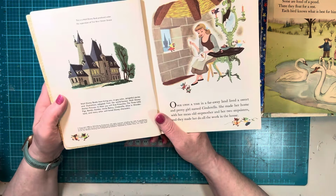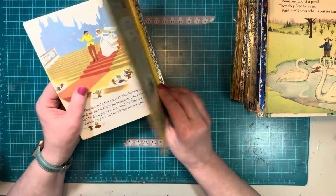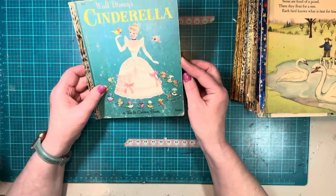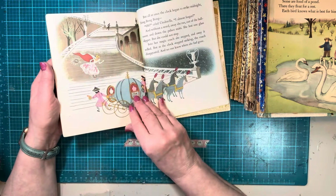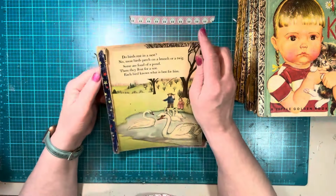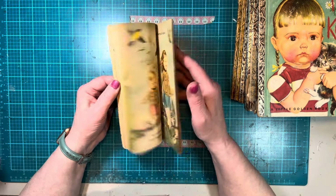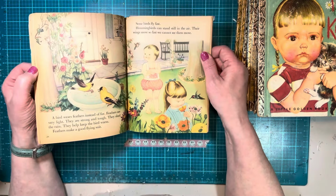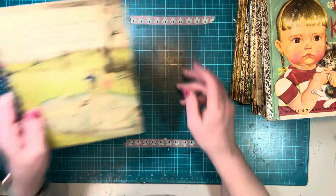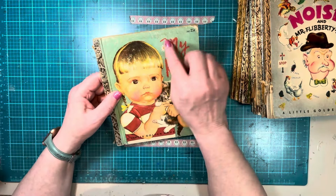This one is 1950. I don't know if it's a reprint after that. It's letter N, so it might not be quite that old. But you know the Cinderella story. This one, I don't even know. I think this is called Birds. But it's one of the real thick ones. It has more pages than the newer books. Again, beautiful illustrations. And it's Eloise Wilkin. My Kitten also looks like Eloise Wilkin. 25 cents. It's got water stains up here.